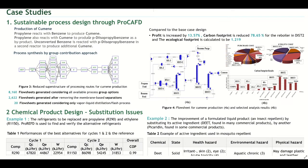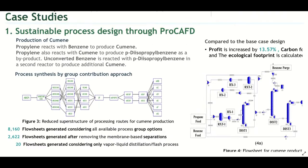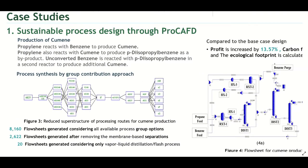The production of cumene, an important intermediate substance for phenol and acetone production, is considered to highlight selected workflow steps of the 3-stage methodology for sustainable process design. All steps of ProCFD shown in Figure 1 are used. Propylene reacts with benzene to produce cumene. Propylene also reacts with the cumene to produce p-diisopropylbenzene as the byproduct. Unconverted benzene is reacted with p-diisopropylbenzene in a second reactor to produce additional cumene.